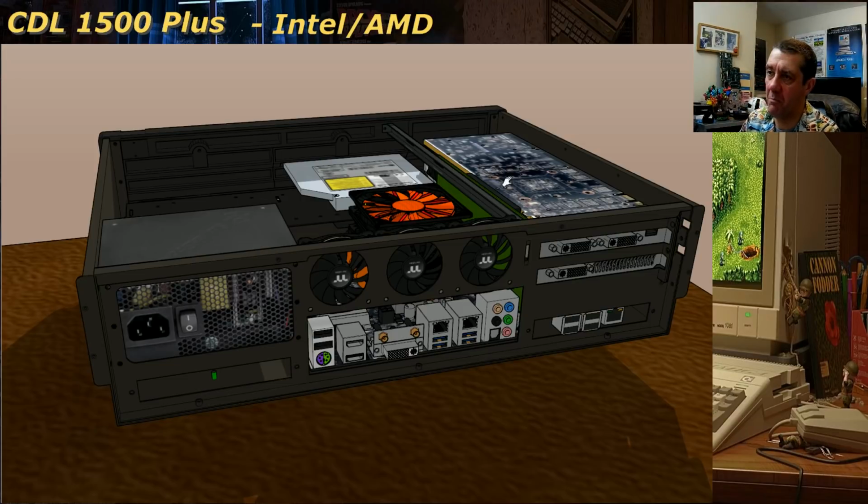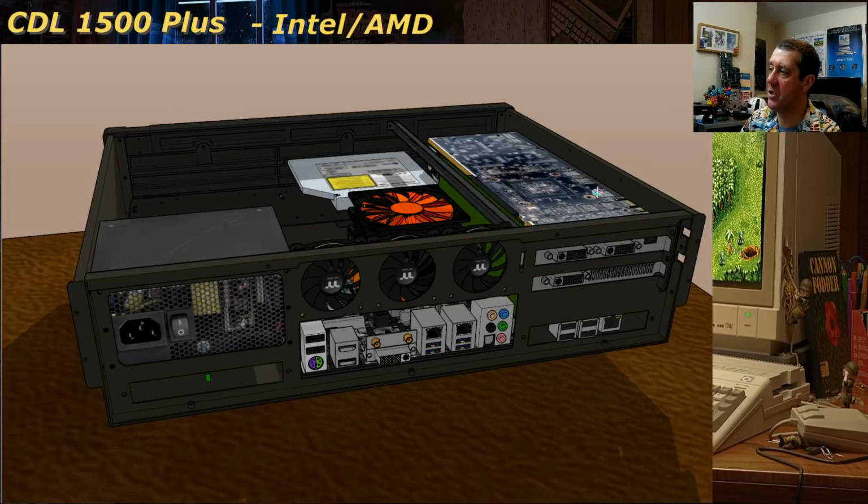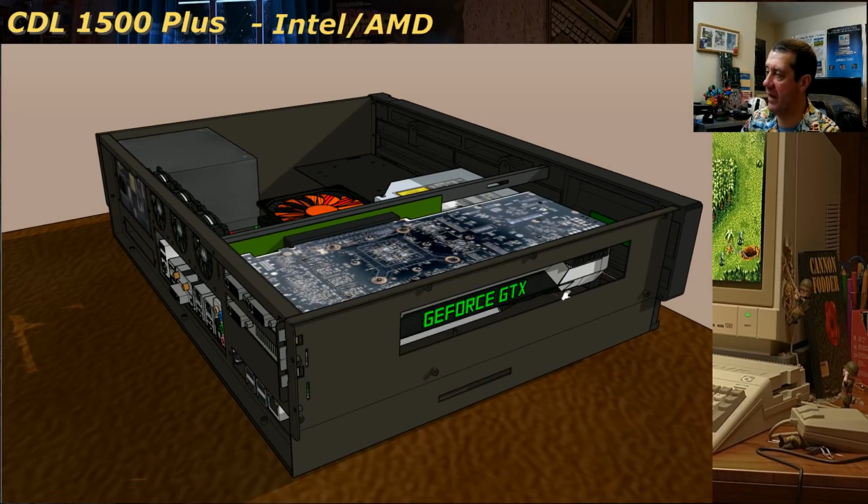The GPU, make sure you get one with a vent at the back. You don't want to be using one that blows hot air into the system. I think that's very important because, with the fans at the front, the air is being pulled from the front, so there'll be good cool air blowing through it. As long as you're running at stock speeds, I don't see any problems with this at all.